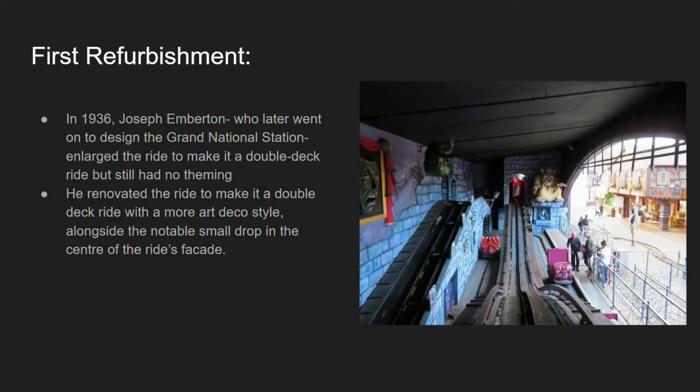It has undergone a few refurbishments in its time, and one of these is in 1936 by Joseph Emberton, whose designs have inspired many different rides over the ages. He also partially designed the current Grand National Station, which is a Mobius loop coaster. That is also a wooden coaster and appears to be dueling as well, and that opened around the 1920s. He enlarged the ride to be a double-deck ride, and that also introduced the small drop in the centre of the ride's facade, and that still remains today.